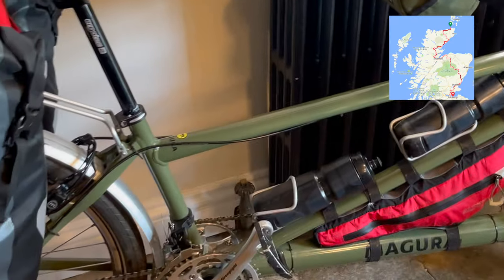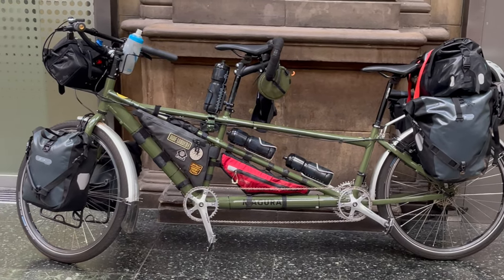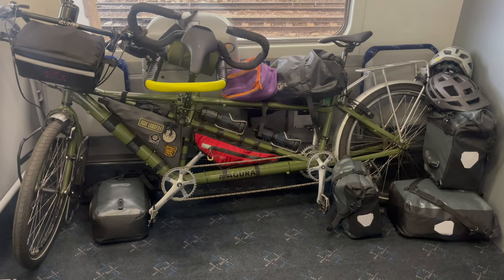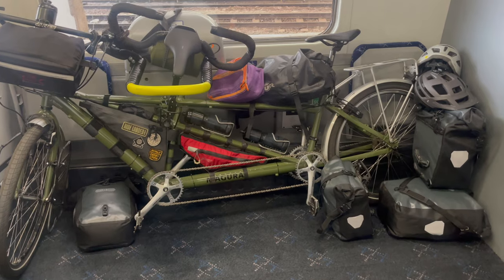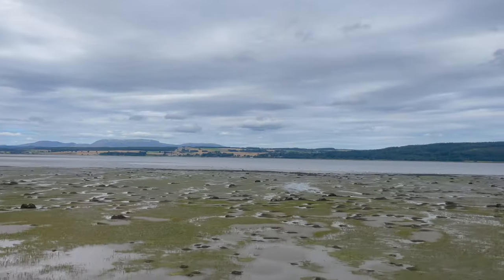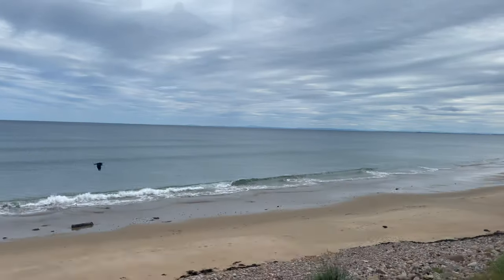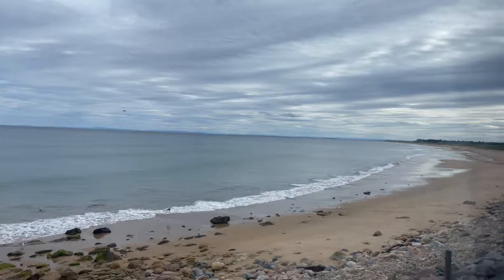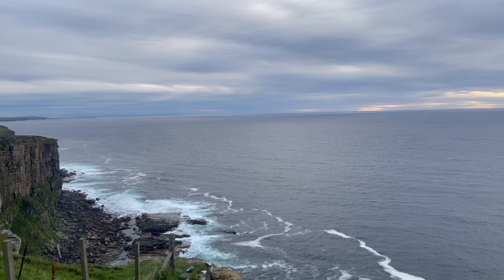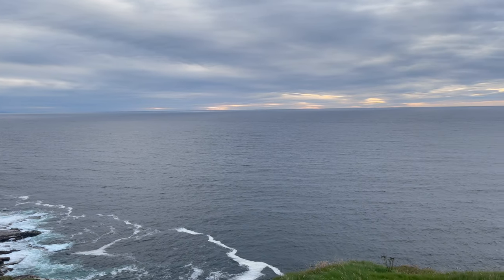So, the Pictish Trail starts at Dunnet Head. Dunnet Head is the most northerly point of mainland Scotland. Some people think of John O'Groats, but John O'Groats is the most northeasterly part of mainland Scotland. And you may have heard of Cape Wrath, which is the most northwesterly part of mainland Scotland, but Dunnet Head is the most northerly place of mainland Scotland, and that's where we are starting from on the Pictish Trail.